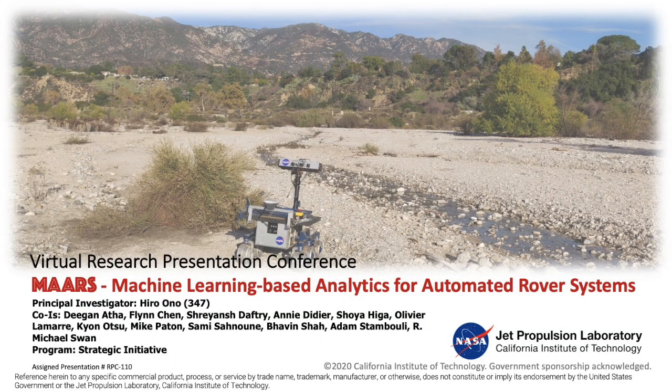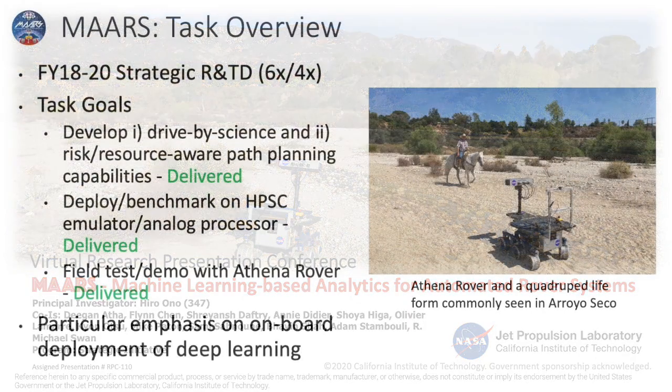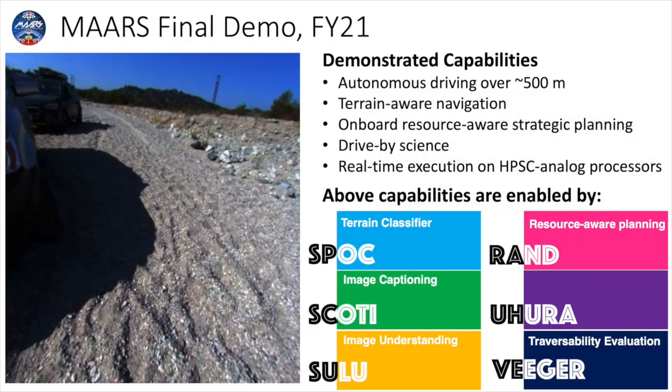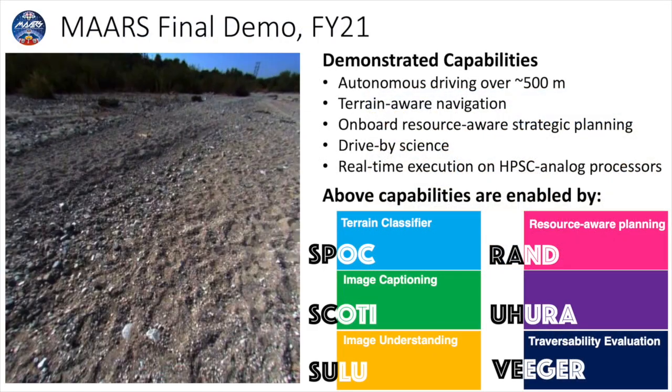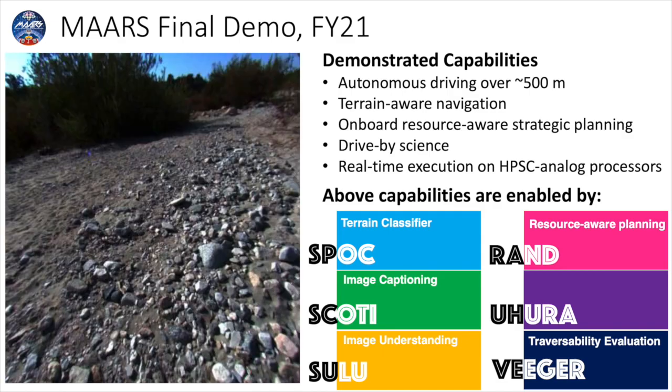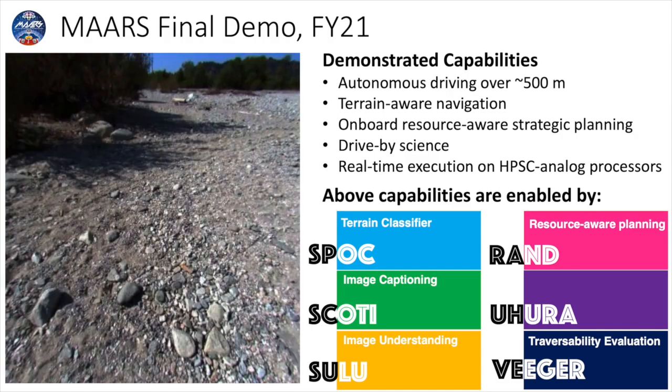The Machine Learning-Based Analytics for Automated Rover Systems, or MAARS, was a JPL Strategic Research and Technology Development task which started in 2017. The goal of the task was to make future rovers safer and more productive through novel autonomy capabilities running on high-performance spacecraft computing, or HPSC, a next-generation onboard computer. As the grand finale of the successful 3-year project, we performed a field demonstration in the Arroyo Seco, a dry riverbed next to JPL, with the Athena rover.